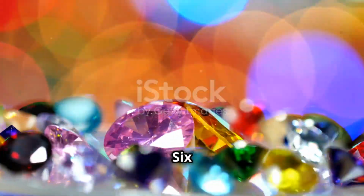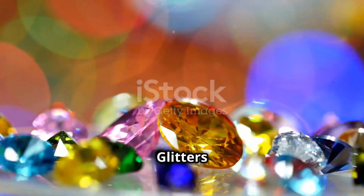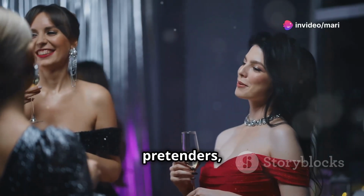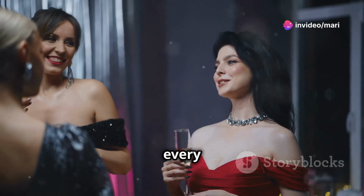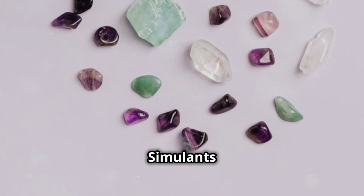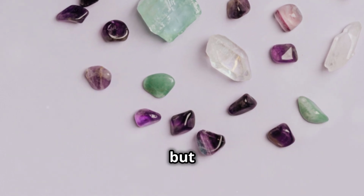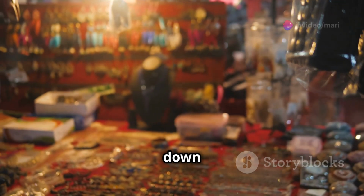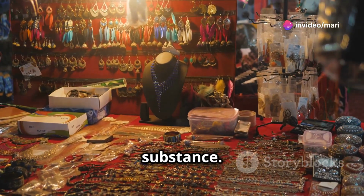Chapter 6. Simulants, all that glitters. Now let's talk about simulants. These are the ultimate pretenders, like those girls who turn up to every party wearing the same dress as you but think no one notices. Simulants are materials that look like gemstones but have a completely different chemical makeup. They're like the knockoff perfume you find down the market, all smell and no substance.